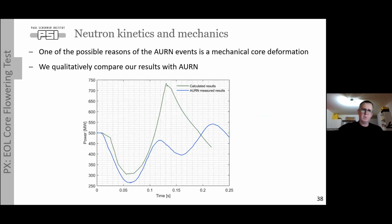We have power, and we considered our predictions, shown in green here, with measurements. And we saw this not ideal but surprising correlation, at least for the first phase. I must say that one of the possible reasons for these events is mechanical core deformation, probably because of sodium boiling, and collapse of the bubble created this pressure pulse, which created this similar perturbation to what we model.